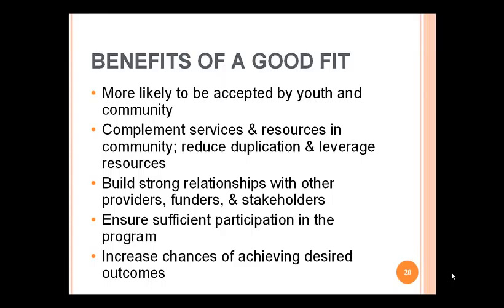Evaluating a program's fit increases the chances it will be appropriate to and accepted by the community and participating youth. If your program doesn't fit with the culture and values of your youth, organization, and stakeholders, it'll be harder to implement and may be less effective. In order to ascertain fit, therefore, you need to grasp the full context in which your program will operate.